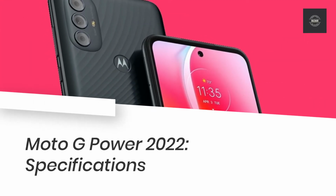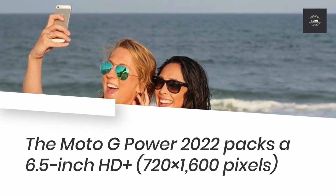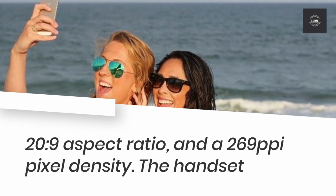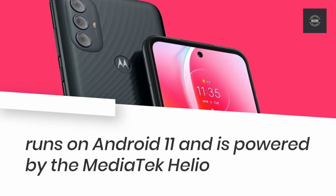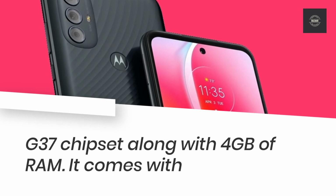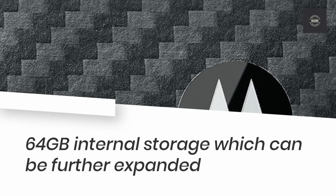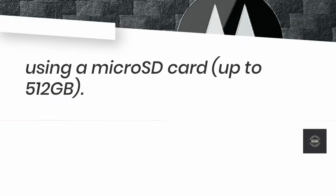Moto G Power 2022, Specifications. The Moto G Power 2022 packs a 6.5-inch HD+, 720x1,600 pixels, IPS TFT LCD display with support for 90 Hz refresh rate, 20:9 aspect ratio, and a 269ppi pixel density. The handset runs on Android 11 and is powered by the MediaTek Helio G37 chipset along with 4GB of RAM. It comes with 64GB internal storage which can be further expanded using a microSD card, up to 512GB.